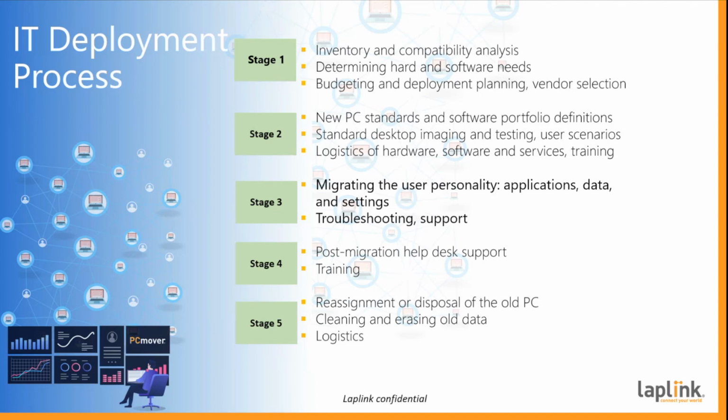Stage 4, post-migration help desk support and perhaps training, also very crucial because if you didn't do a good job at stage 3, you have a whole big workload in stage 4. Stage 5 is reassignment or disposal of old PC.